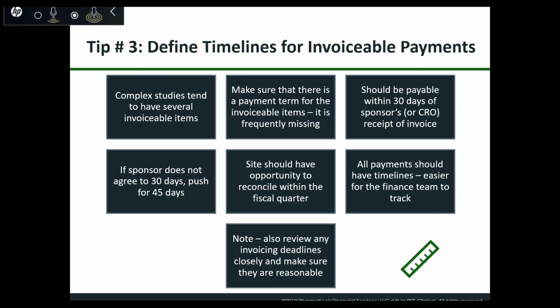Also, invoiceables tend to be expensive, so you could really skew some of the reporting if these are not paid in a timely manner. Also, we'll check for deadlines to submit the invoices. Sometimes these can get tight, especially at large institutions where information has to be passed from island to island through approvals and reviews. So make sure that you're checking those definitions within your payment terms as well.